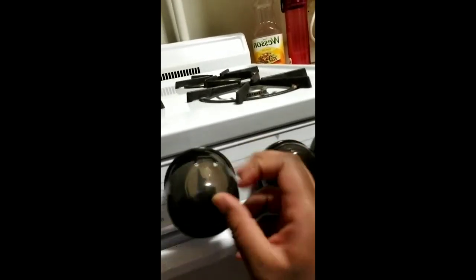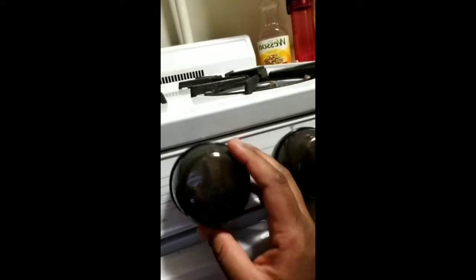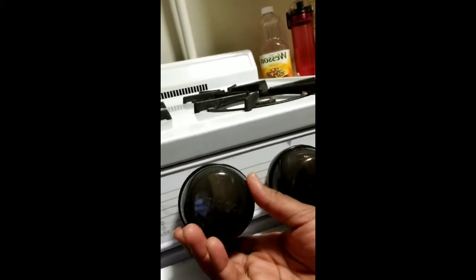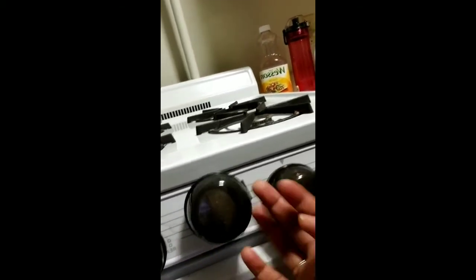But yes, and then you close it. It's safe from these little rugrats. That's how you put on the safety knob on your stove. I don't know if every stove is different. My stove is, I don't know what kind of brand or whatever it is. It came with the apartment, but I feel safe now.